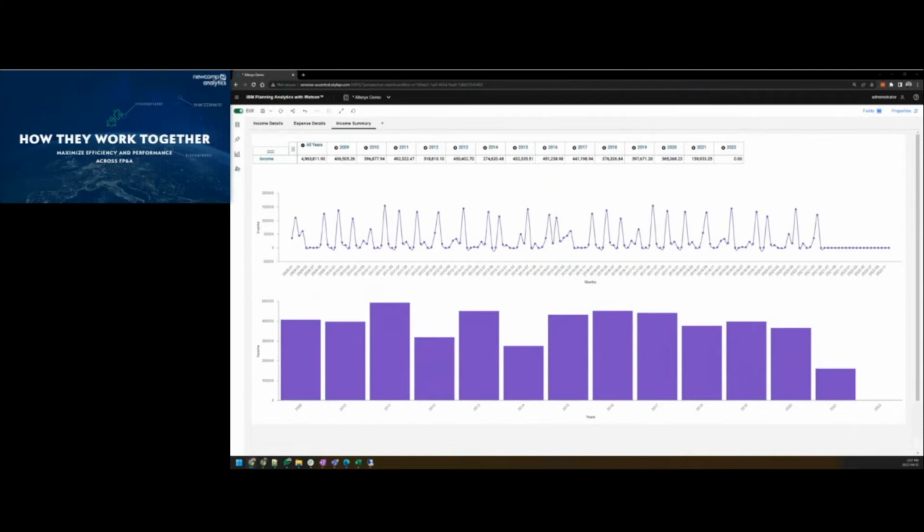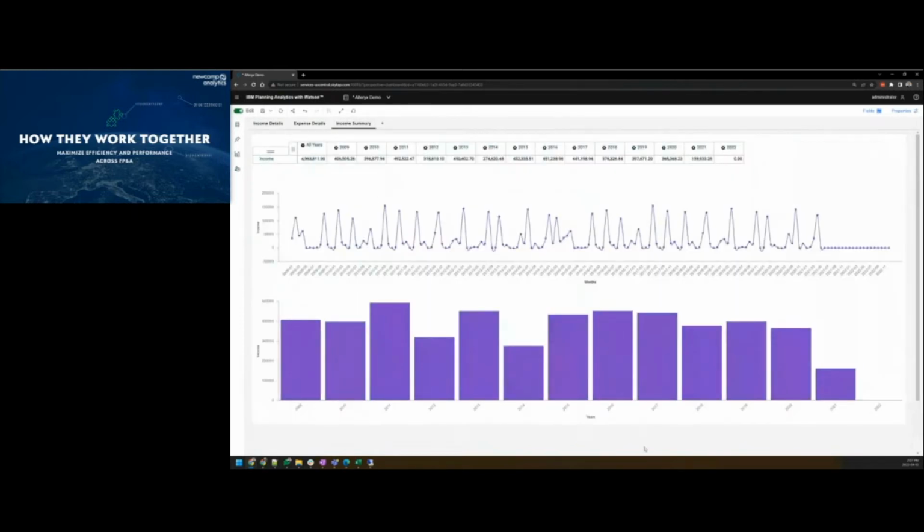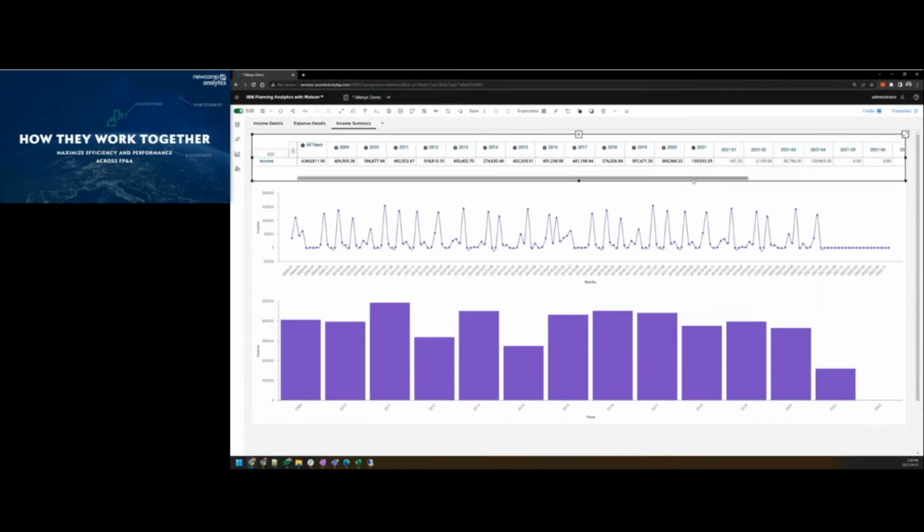Up on my screen, I've got a Planning Analytics dashboard. What we've done is we've imported a whole bunch of transactional data that looks like this into Planning Analytics. There's a whole bunch of transactions in here, all their different data fields. We've taken all of that data and used Planning Analytics to consolidate it into a summary level view of the data. Now, I've got data going back to 2009 in here, all the way up to partway through 2021. If I expand 2021, you can see we've got data right up until April of 2021.